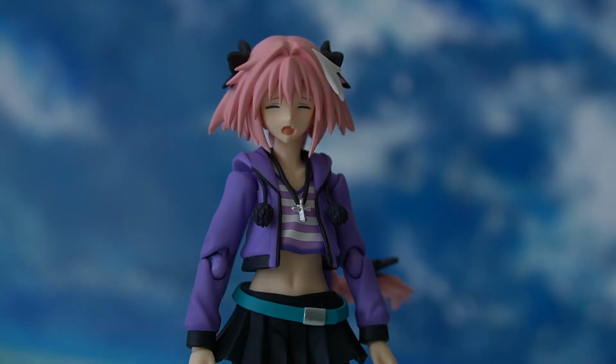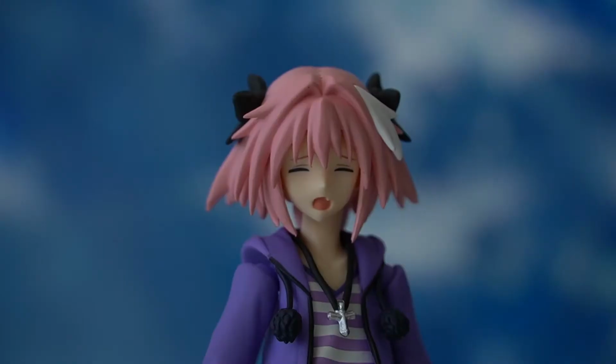The third face we have is with Astolfo's eyes closed, but the mouth open. Looks quite like a concerned face. And something very unique about all the faceplates with the mouth open for Astolfo is we do see that cute anime looking teeth sculpted in, done in the skin color. Here's a closer look at that detail.